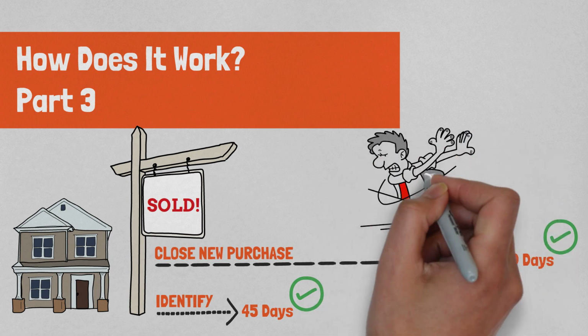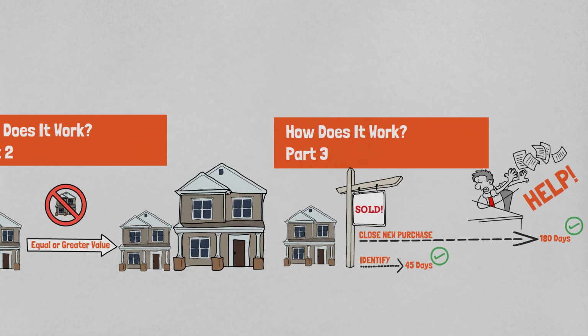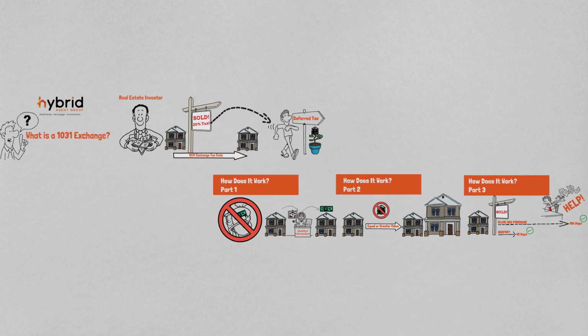This is a great tool for real estate investors, but it can be tricky to execute. One tool that has emerged to help investors who are in a quandary about finding replacement properties in a timely fashion is called a DST, or Delaware Statutory Trust. But we will look at that in another video.